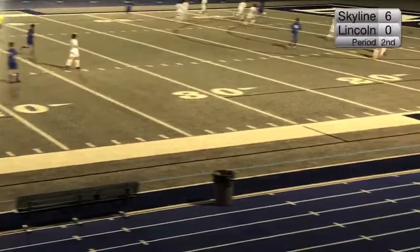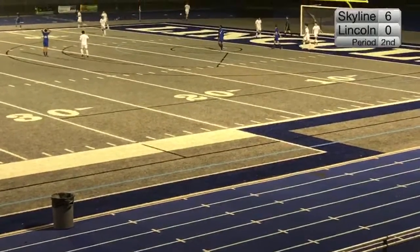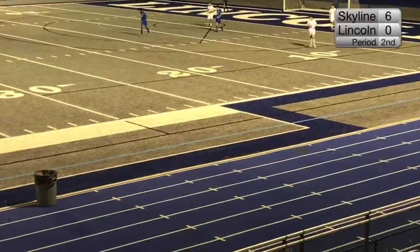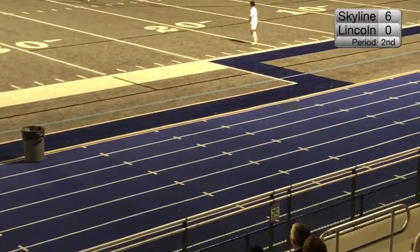Pressures. Zahn runs this out of bounds. Lincoln under pressure. Zahn gets back nicely. Lincoln runs it over the end line. This will be a goal kick for Jacinto.